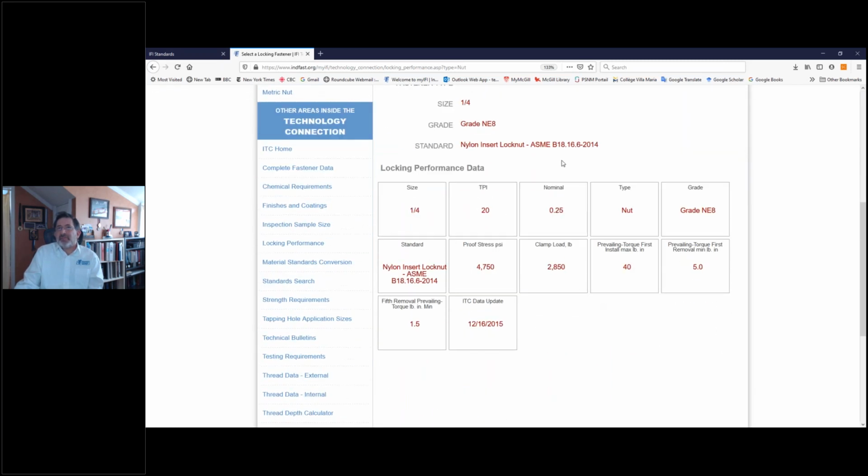And when I do that, this is telling me for this size nut, grade NE8, nylon insert lock nut, this is the specification, this is the proof stress, the clamp load, prevailing first install maximum torque, and prevailing first removal minimum torque in inch pounds, fifth removal prevailing torque in inch pounds, and so on. So if I'm selling nylon insert lock nuts, it tells me exactly what the requirements are that I have to satisfy. Or if I'm buying or selling it, it also tells me what requirements I have to satisfy.